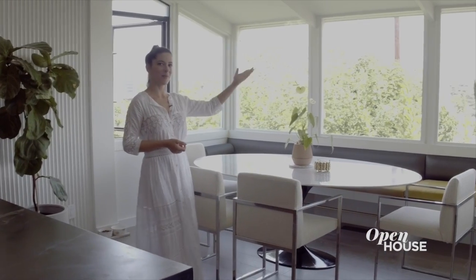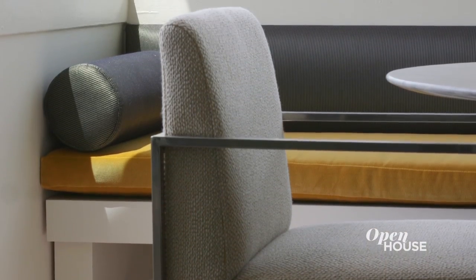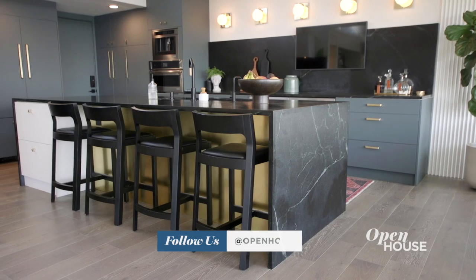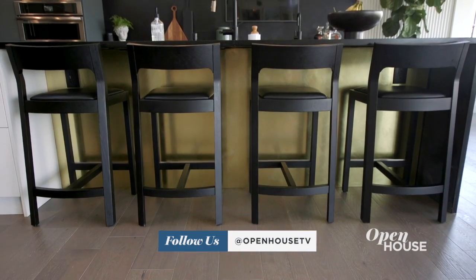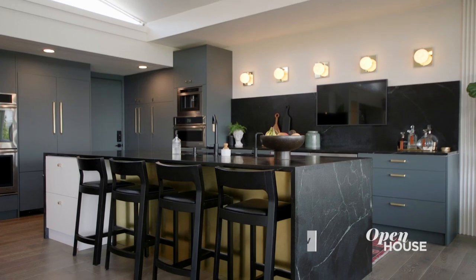I designed this custom banquette with this ochre velvet and this fun little stripe pattern on the back. And then we've got our little Saarinen table with some chairs. But we actually don't eat here often. We eat at this countertop a lot. So we added this interesting brass sheet metal underneath the countertops. So it's kid-friendly, but it also adds a lot of pizzazz.